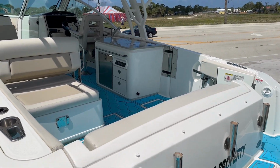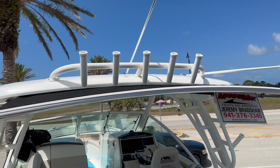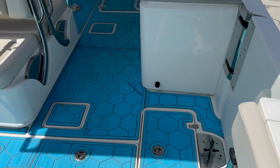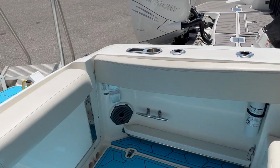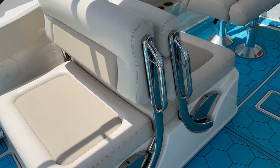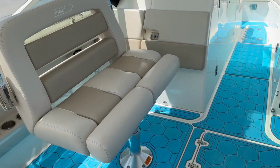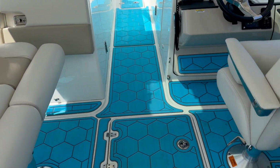So this also has the fish package, which gives you your rod holders in the back. Also has the rocket launchers up there for circulating bait well. This one has raw water wash down, fresh water wash down, great seating all the way around, great storage all the way around. This porch seat's pretty cool, so if you're doing some entertaining or stuff at the dock, it makes it very nice for additional seating there.